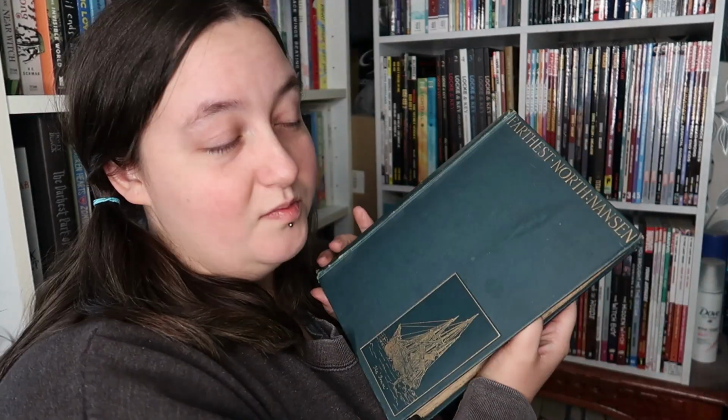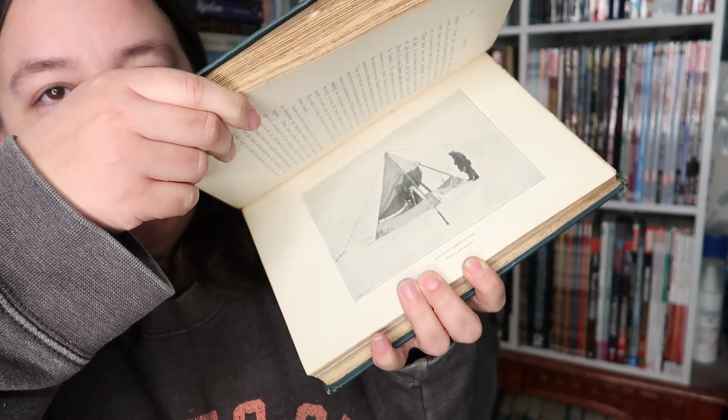These are first edition volumes of Farthest North, volume 1 and volume 2. They have loads of images in them as well. Let me put one of them down. So these were published in 1897, this exact book, and throughout they have pictures in them, like photographs. Only in the first edition versions.